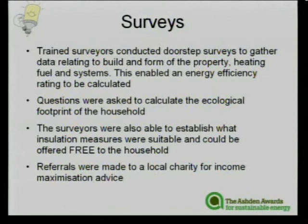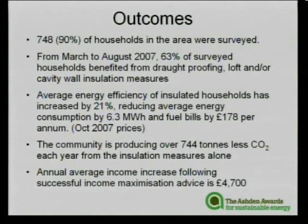Over 90% of the community were actively involved in this project and received energy efficiency advice. 63% of those that were surveyed benefited from the free insulation. Just to put these numbers in perspective, the Energy Agency runs discounted insulation projects where those that are on government benefit get free insulation and the able to pay sector have to contribute about £100 for each measure. The uptake for these projects is about 10%.